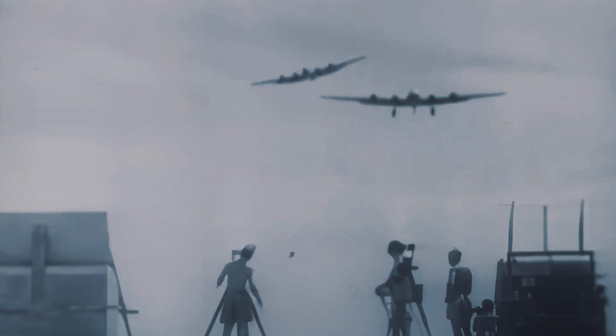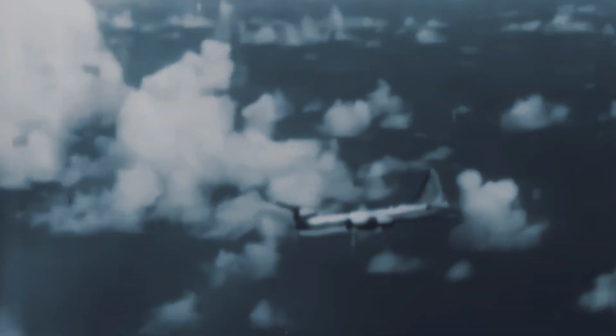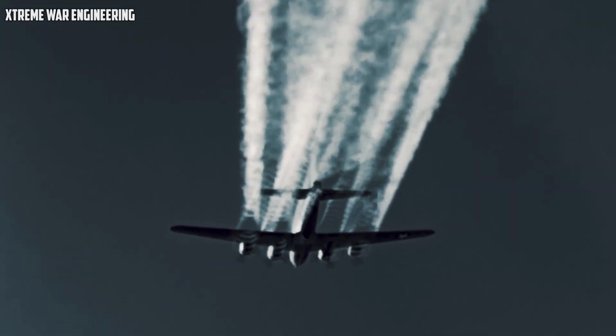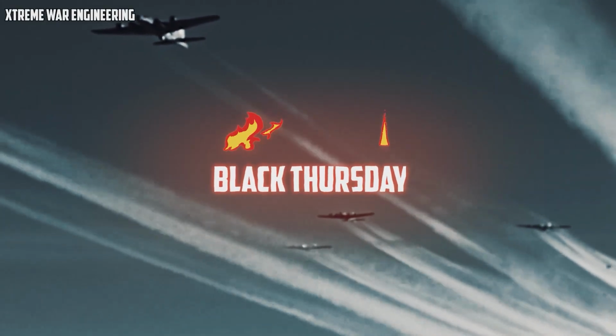What the crews met instead was a storm of fighters and flak. Luftwaffe squadrons struck again and again, tearing into the formations. By day's end, 60 bombers had gone down, with hundreds of airmen killed, captured, or missing. Survivors would never forget the sight of fortresses burning in mid-air or tumbling toward the ground with no parachutes in sight. Just weeks later came October 14th, 1943, Black Thursday.